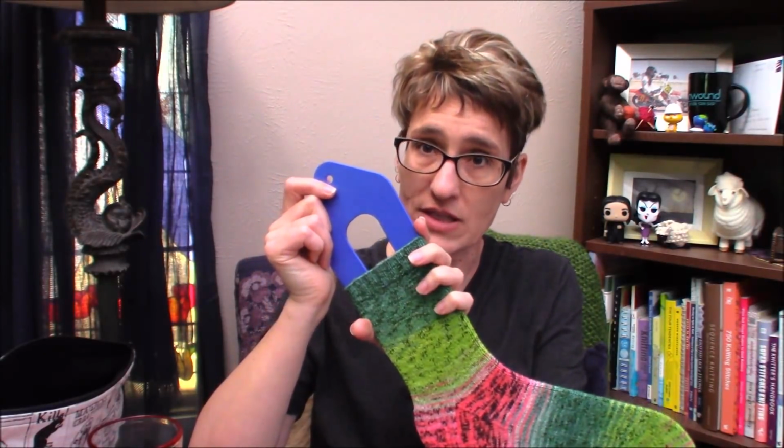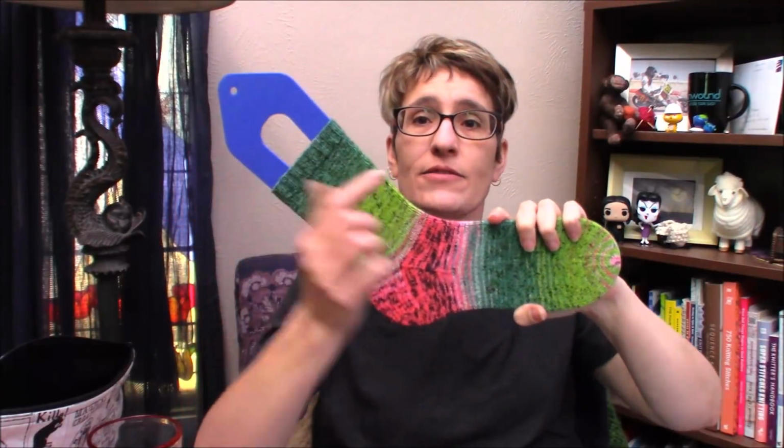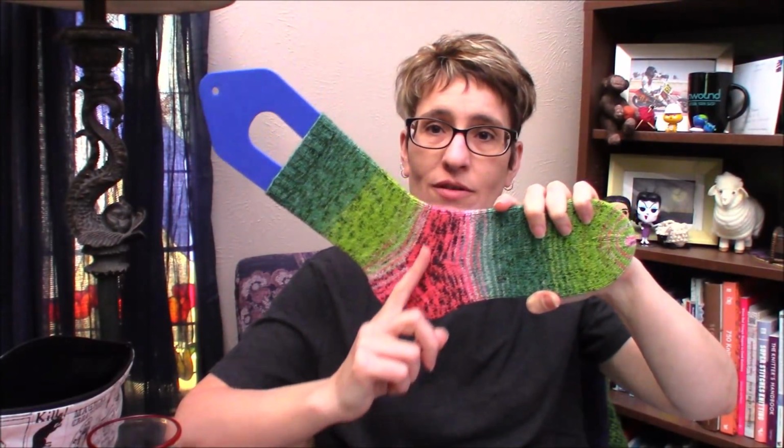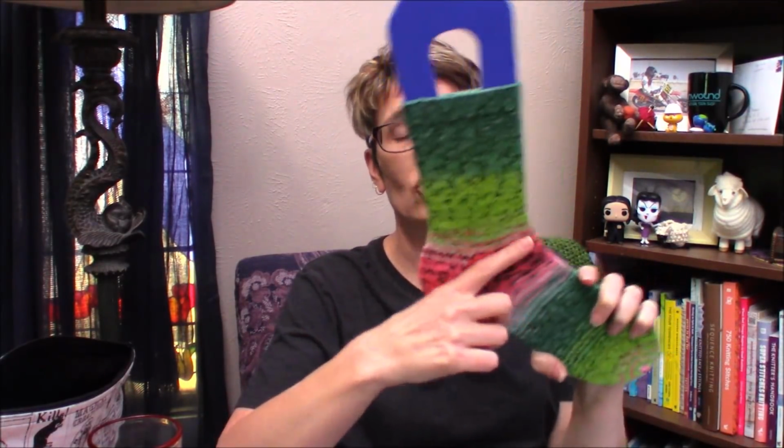And the leg fits nicely. And the foot fits nicely. The difference is right here. I have a high instep. I create a deep heel flap. I prefer heel flaps. Short row heels create too short of a span for me.